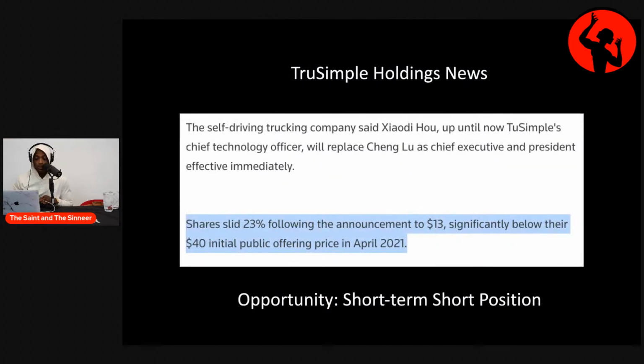Now, I pulled up a news clipping on them, and it says that the self-driving truck company said, blah, blah, blah, blah, blah. Up till now, TuSimple's chief technology officer will replace. Okay, so they're firing and replacing a CEO. So they're basically promoting the chief technology officer into the role of CEO. Personally, I don't like that from a business standpoint because the chief technology officer has a certain skill set. Though he might have managerial skills, he's a technical guy. The CEO is a business guy who probably has some tech skills.